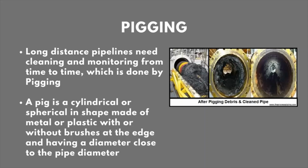When we talk about the pipeline industry, we should also be familiar with the term called pigging. Generally, over a period of considerable usage of a pipeline, sediments will be formed because crude oil may have a lot of sludges, and these sludges will get deposited, and it may affect the ease of flow over a period of time. So pigging is a concept where you try to clean the pipeline by the use of pigs. Long distance pipelines need cleaning and monitoring from time to time, which is done by pigging.